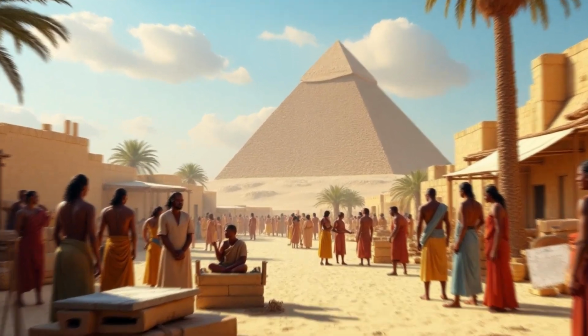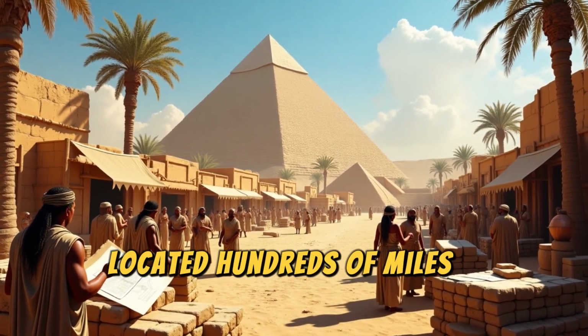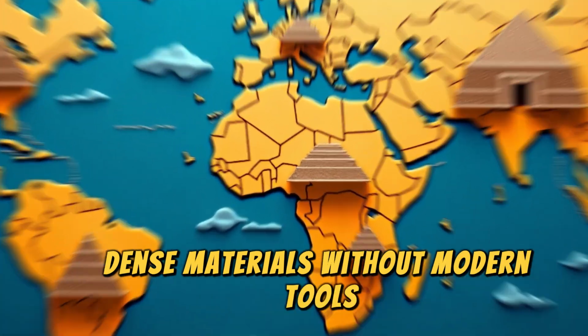pyramid. These stones were quarried in Aswan, located hundreds of miles away from Giza. How did they manage to transport these heavy, dense materials without modern tools?